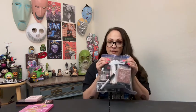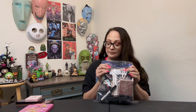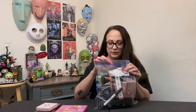So yeah, let's jump into the haul. Okay, so I have a couple of things. There's another thing here, and then these things that didn't fit in the bag. So let's do this pile first, and then this palette I'll show with the other stuff.